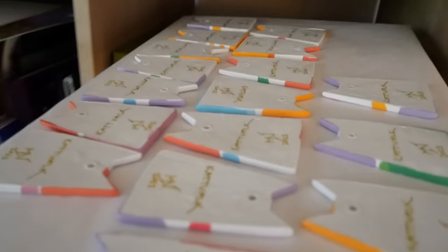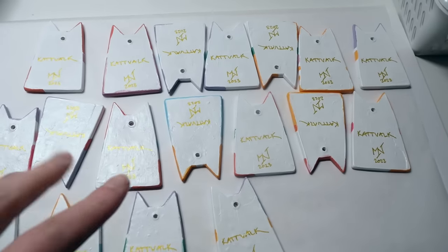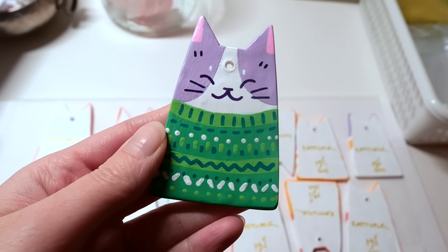And let's have a look at the ornaments. They have been drying overnight. They are all varnished. Oh my gosh, the ones in the sweaters are definitely my favorite.